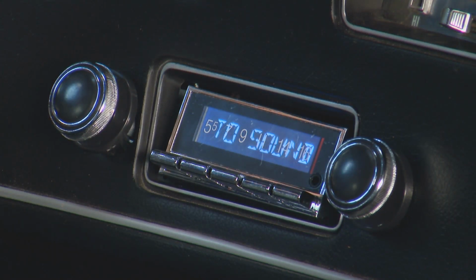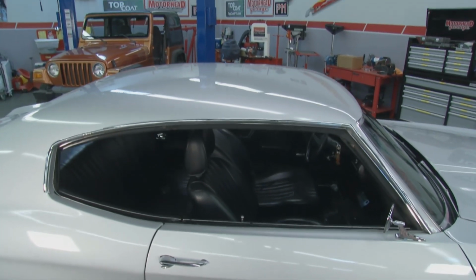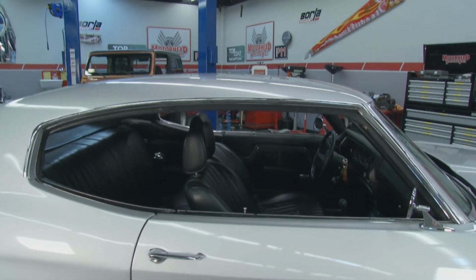The great thing about it is it's not going to spoil the integrity and the good looks of your classic car, so no one will even know that you have the system.